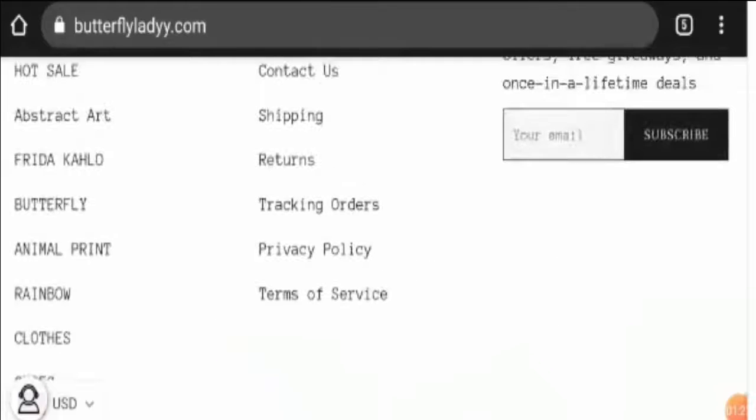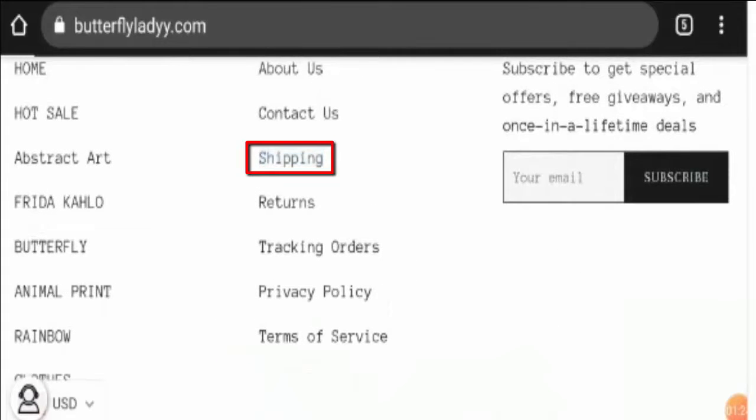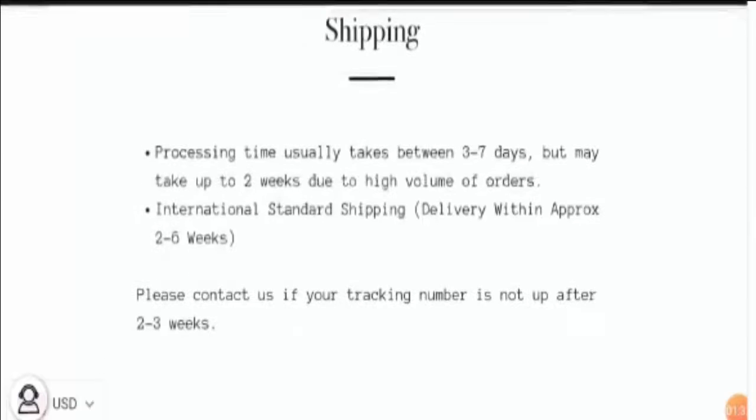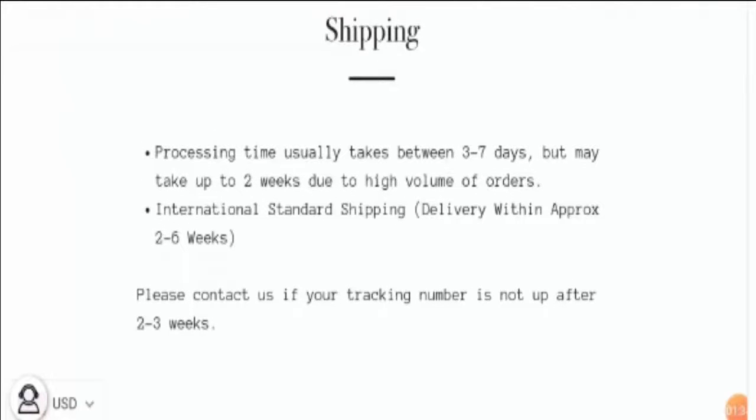So now let's move ahead to shipping. In the shipping section, they have mentioned that they will take around 3 to 7 days of processing time and it can take around 2 to 6 weeks to deliver your order.